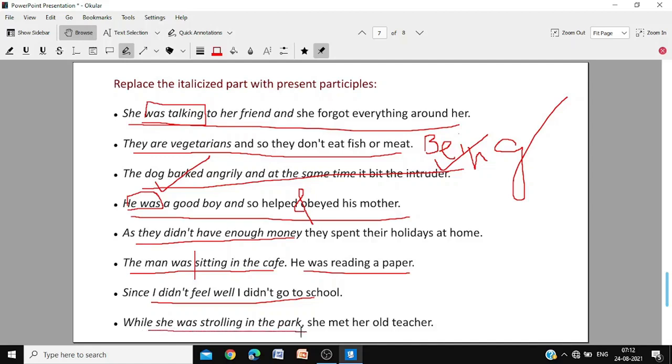While she was strolling in the park, she met her old teacher. Strolling in the park, she met her old teacher. Instead of saying while she was strolling, you can omit this part and write: strolling in the park, she met her old teacher.